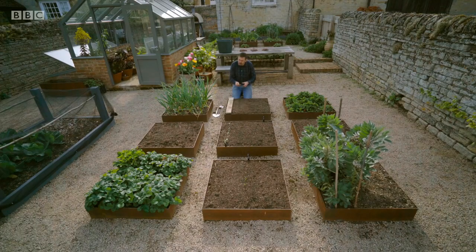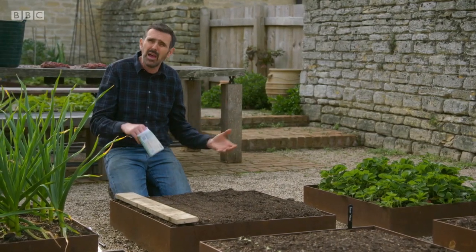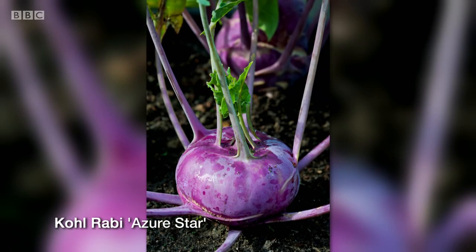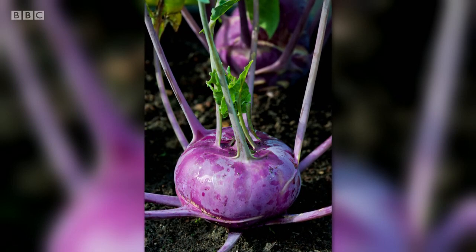This is a fantastic vegetable that I can remember growing, working with Jeff Hamilton, so we're talking 20 plus years ago. But it's beautiful, it's got a lovely sort of nutty flavour to it, and this is a lovely sort of purple variety called Azure Star.